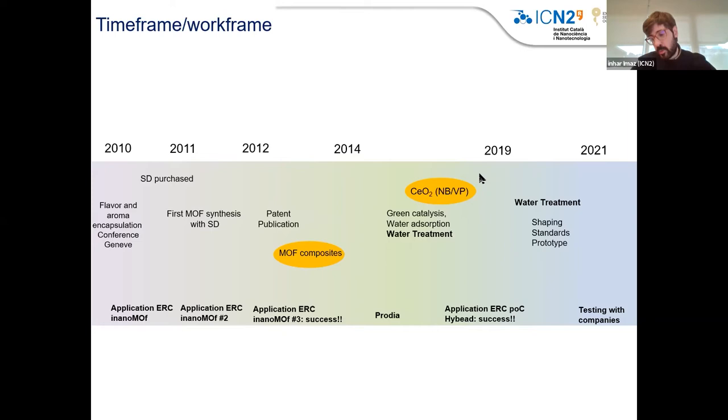And to move from this lab scale to try to upscale, to move the material to the more commercial part, we explore the shaping standards and prototype. And now we are testing our materials with the companies. Then this is the time frame, but now we can speak about the results.